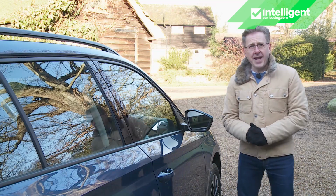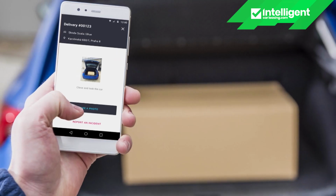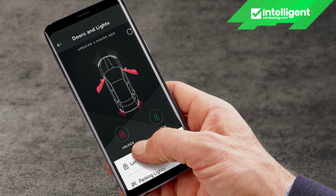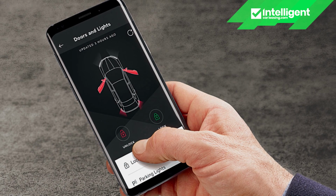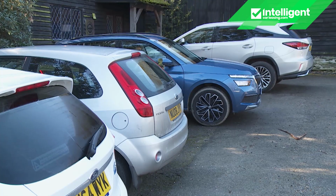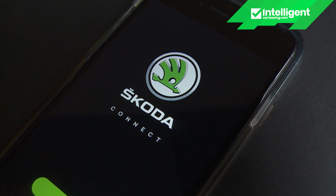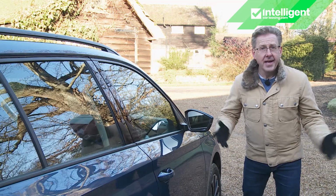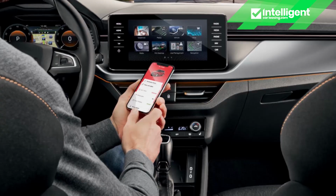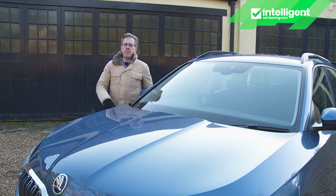Also standard across the range is use of this Czech brand's clever, freely downloadable Skoda Connect app. This allows you to remotely lock or unlock your Kamiq from wherever you are, and if you've forgotten where you parked it, it'll give you a location notification. And if having got that, you still can't find your car in a crowded car park, the Connect app will allow you to remotely activate either the alarm, the headlights, or the horn. It'll also give you a vehicle health report, help you reschedule servicing, and give you various elements of extra driving data. So, all of that comes with base trim.